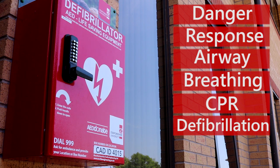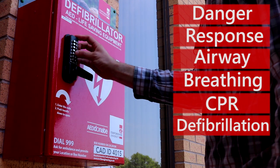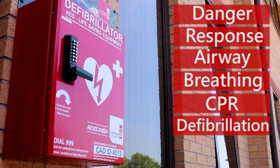Defibrillation. During the 999 call, the operator will advise you where the nearest public defibrillator is. Ask another person to get the defibrillator as quick as possible and to take the phone with them. When they arrive at the defibrillator, the operator will give them a code to access it. They should then open the box and remove the defibrillator.